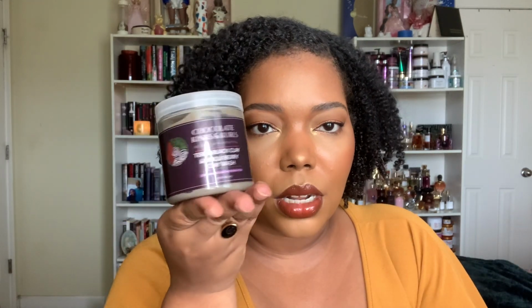I feel like this product does exactly what it says it will do. It has tons of slip. It glides through the hair so buttery, soft, and smooth. It feels amazing going onto the hair. You can detangle with this. And it rinses out cleanly, which is something else that I really appreciate. Even though you can feel the herbs and things in this product, it rinses out cleanly. And I totally appreciate that.